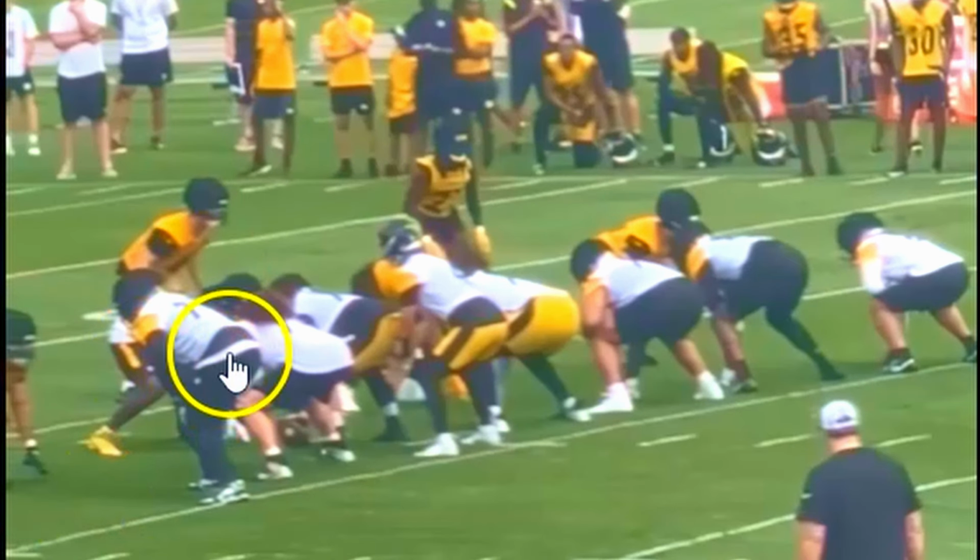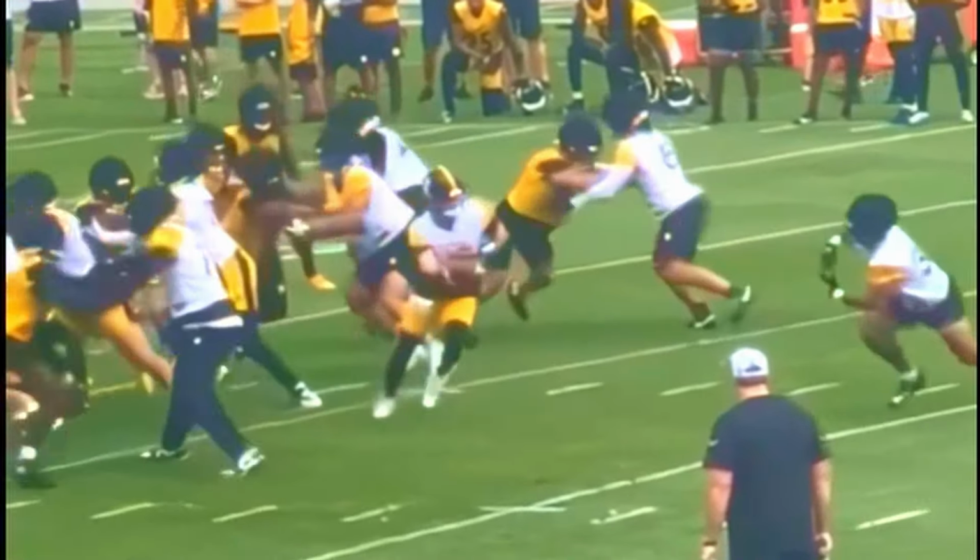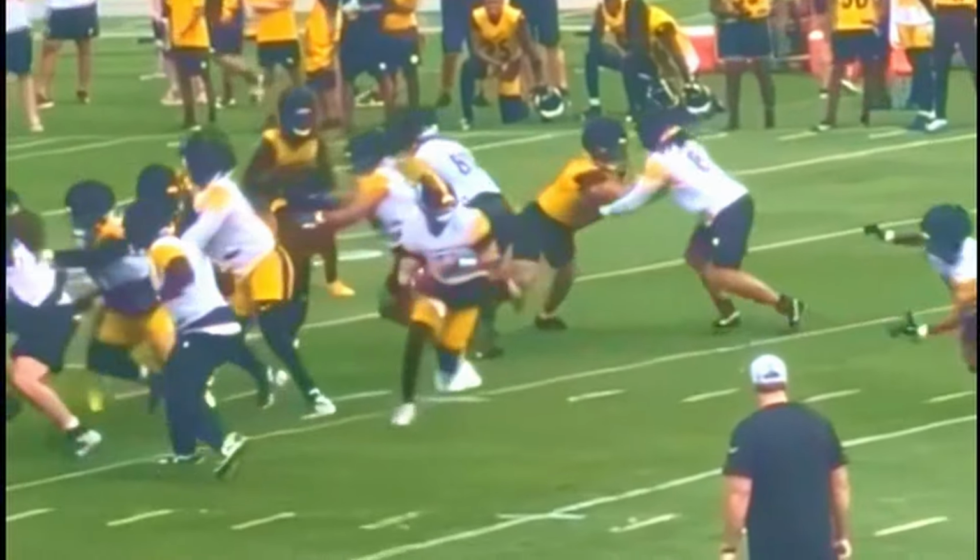Now, with that being stated, pretty nice job by the offensive lineman on this one. The left tackle is going to do a good job setting up in a 45-degree set. He's going to make good contact with the defensive end.